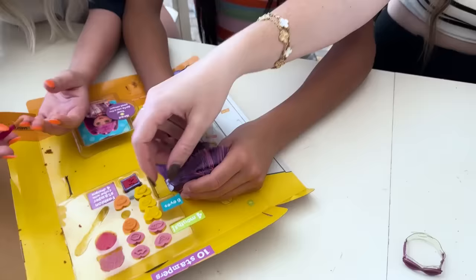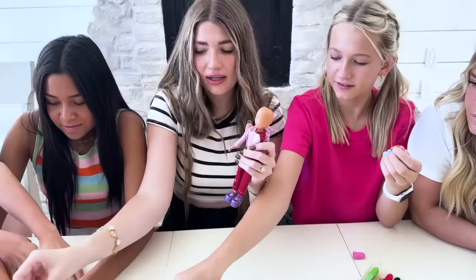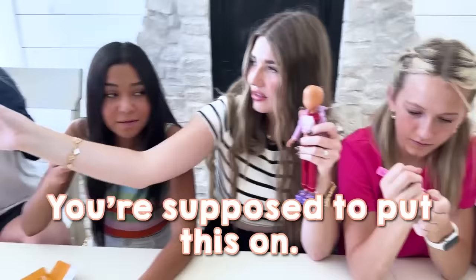Let's try it on her. I have a stamp. Can I color it on? We gotta do her. No, this is what you're supposed to do. Look, here we go. Do it in black. You're supposed to put this on. Okay, put that on her face. So we're trying to stamp on one of her eyes. Did it work? All right, this is a fail.